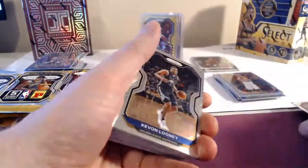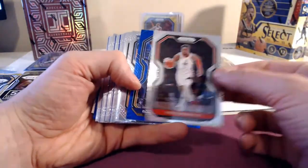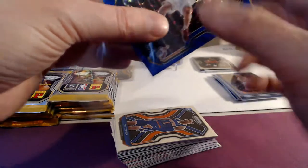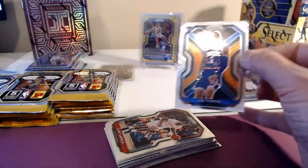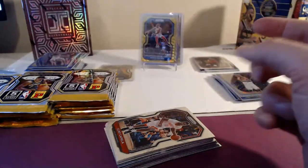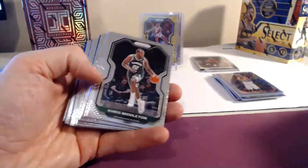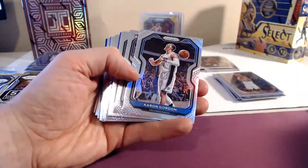Silver, I don't see a gold, so maybe next one. Looney, Mitchell Robinson, Troy Brown, blue Cummins, Bogdanovich, and Obi Toppin right behind him. Bogdanovich, blue. And a terribly centered Obi Toppin. Capela, Middleton, Jeremy Grant, silver Cummins, Aaron Gordon.